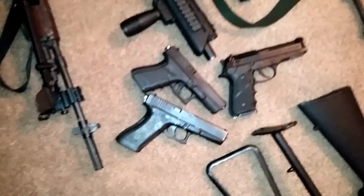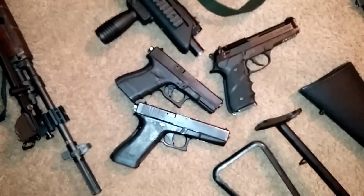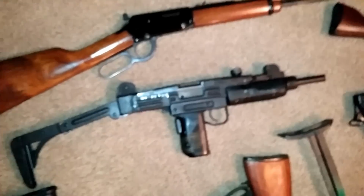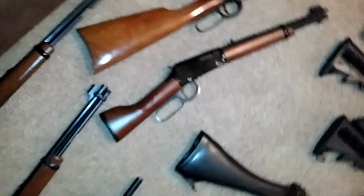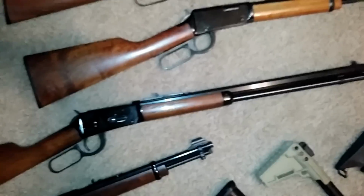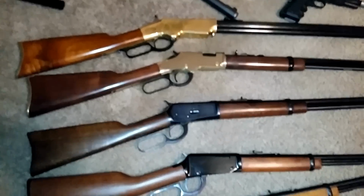And over here we have a Beretta fully automatic select fire. 2 Glocks, 9mm fully automatic select fires. Here we have a fully automatic Uzi. Those are pretty fun, slow firing, not too bad. Couple lever action 22s. Ranch hand 22. 30-30 lever action. Some more 22s. There's a 357 in there, Golden Boys. 45 Long Colts.